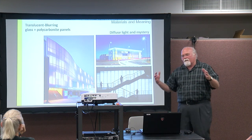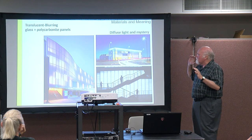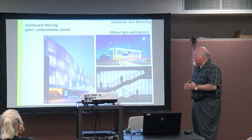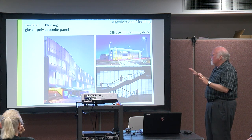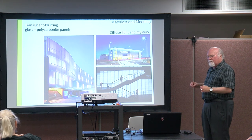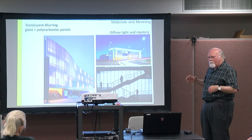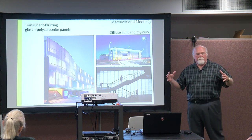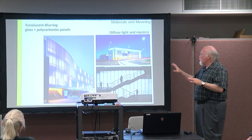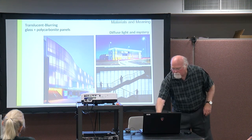And so then there's other materials. The range of materials is great. This idea of polycarbonate and glass, channeled glass, frosted glass, where the image is a little bit more mysterious. You have this diffuse light in the space. We've used that with towel wall panels. People have probably seen that. A lot of skylights are made of that, but also walls as well. I'm just showing a range of possibilities here.